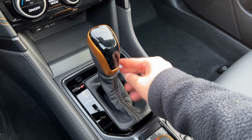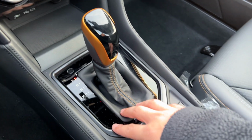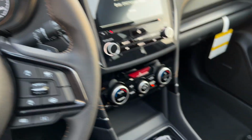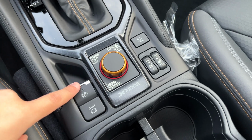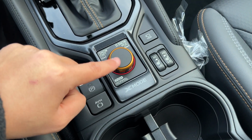And there is, this whole thing is wrapped in leather. There is this orange stitching, which looks good. There is a plus and minus, or basically a manual mode, and then you actually control the gears from the steering wheel. And right here there is a good amount of buttons: e-brake, brake hold. You'll have the drive modes.